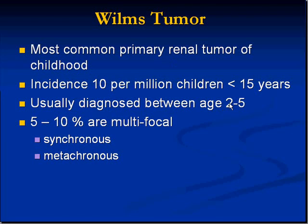If you remember, the average age incidence for neuroblastoma was about 2. The range for Wilms is 2 to 5, so it's usually seen a little bit later. Only a relatively small percent are multifocal. Usually they're in one place. And it doesn't matter what synchronous or metachronous means, I have decided.